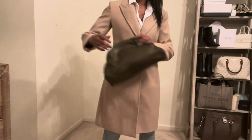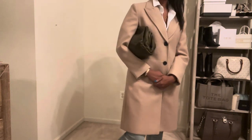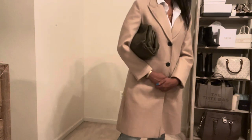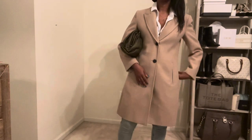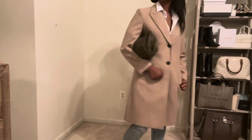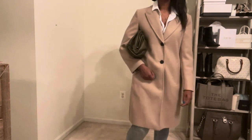Because this has a kind of a dark brown undertone, even though it is green, it has like a brownish undertone. So I definitely feel like you can wear this purse a lot if you get a regular coat that you wear every day, and then you just match it up. And I have just on a white shirt underneath and just some plain old jeans.